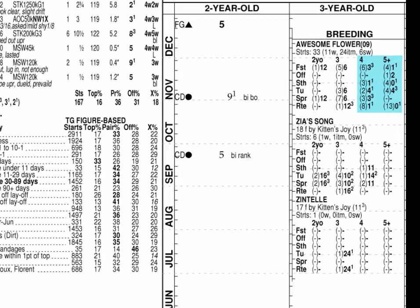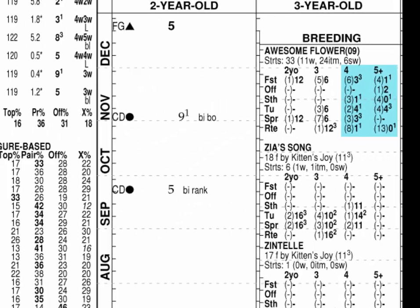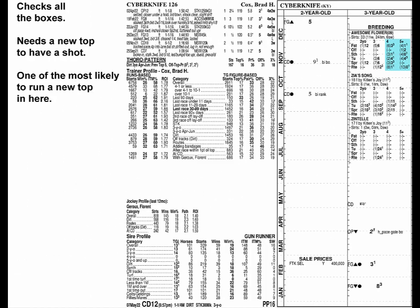Cyber Knife is out of a mare who got much better with age. This colt checks all three boxes, and his pattern looks even better if you take out the January start and blinkers. He would need a new top to have a shot here, but take note. Cox had his first two Derby starters last year. Mandaloon ran a new top, and Essential Quality paired his top, which was the best figure in the race. This is one of the most likely horses in this year's Derby to run a new top.